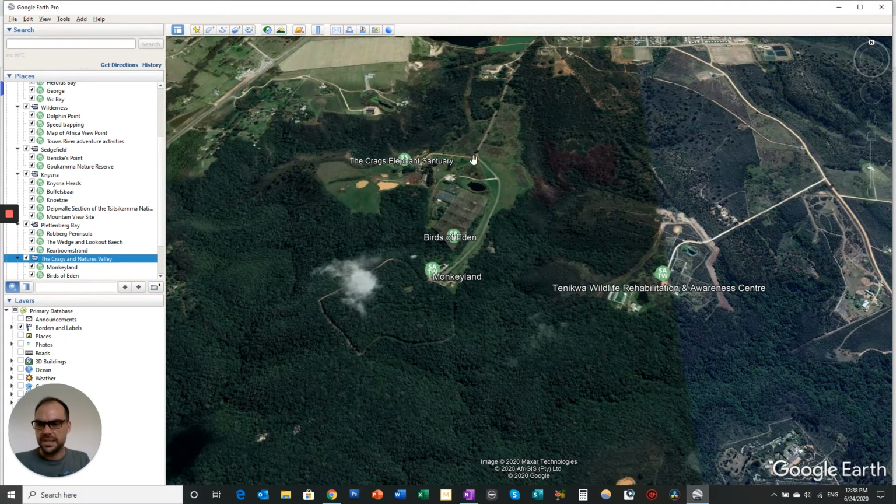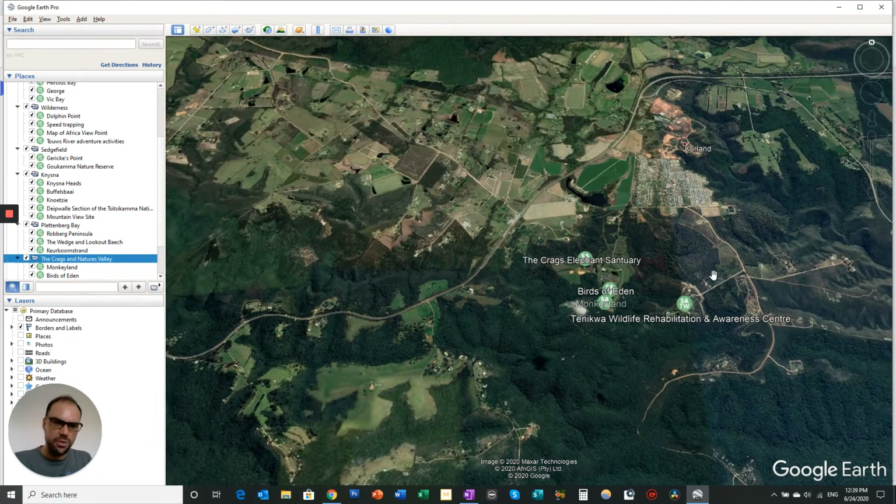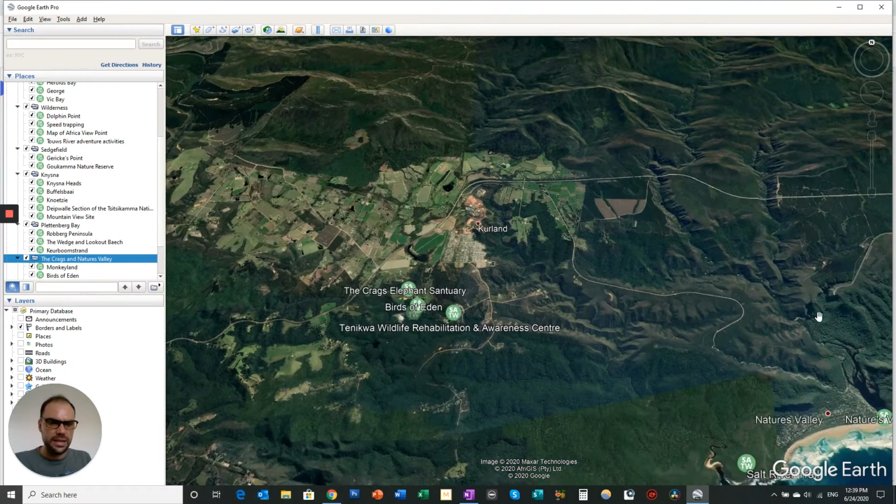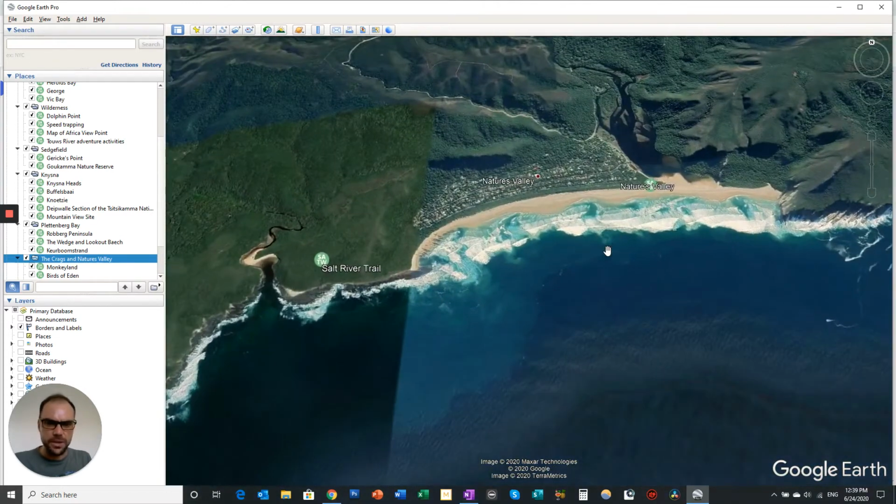So we've got the Crags Elephant Sanctuary, we've got Birds of Eden, Monkeyland, and the Tenikwa Wildlife Rehabilitation and Awareness Centre. They're all easily doable in a day, and you should definitely check each one of them out. They all have different experiences, different animals, and it's a fantastic way to spend the day, especially if you're on your way down to Nature's Valley, which is our next stop here.